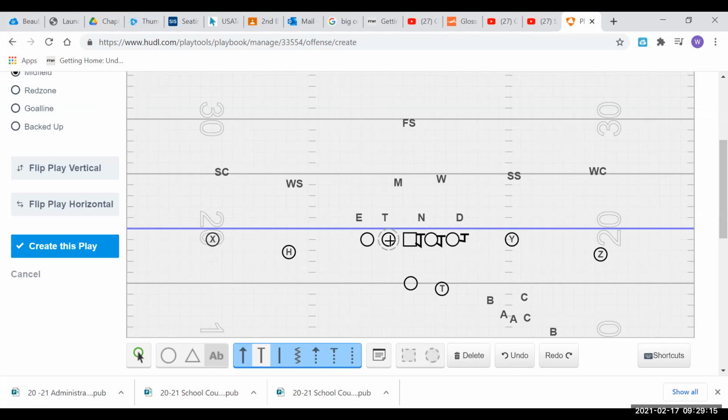All right, sorry about that. Backside, we're going to go big on big. So he's kick stepping. He's responsible for the tackle. The 3 technique here, he's kick stepping. He's responsible for the end. Okay. So we got kind of the best of both worlds here.